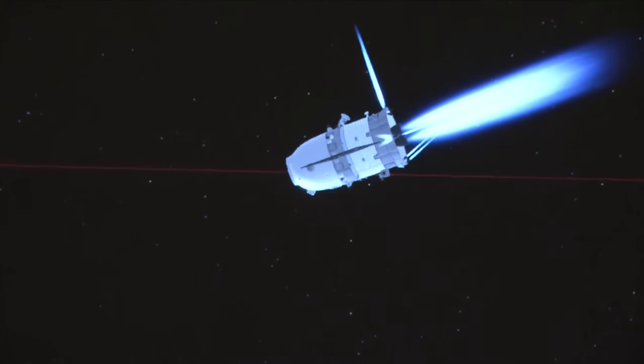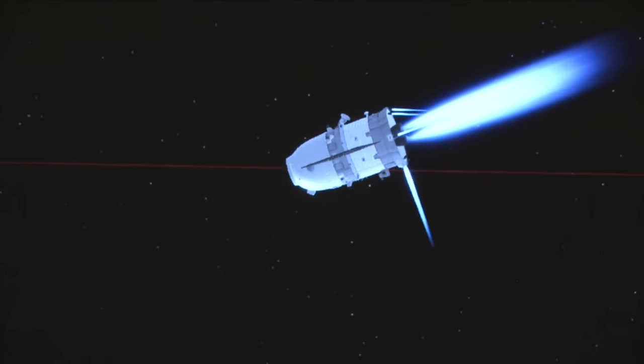Although this is a 3D animation, the animation is based on the real telemetry data received from the vehicle itself. So it's a real condition.